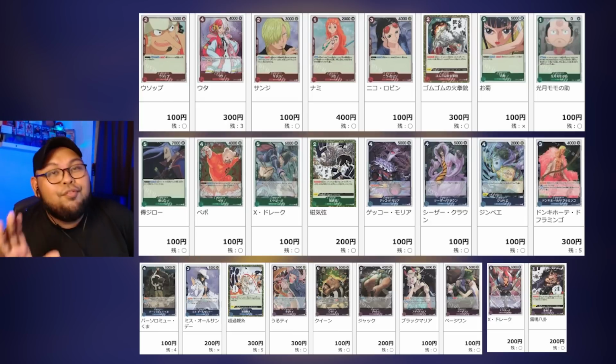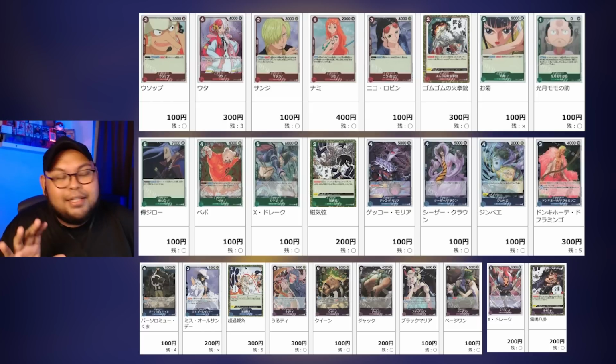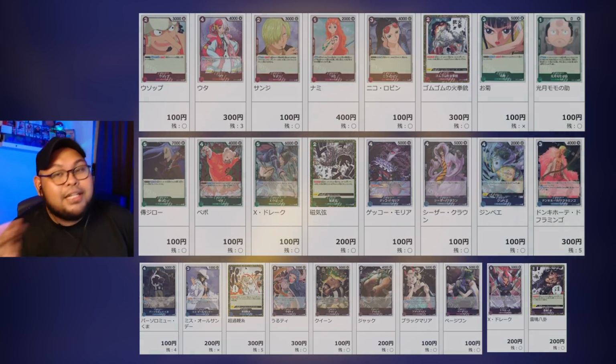So if you are looking to pick up some rares for the decks, this is a good sign for the player base, because it seems like the rares aren't that expensive and some of the decks do need some of these cards, so you're set on that.